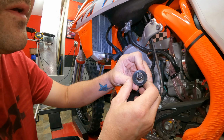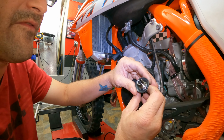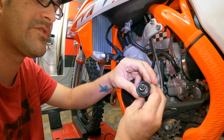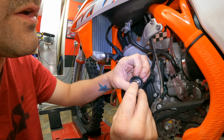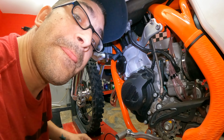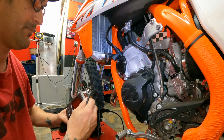I do run my bike pretty rich. Don't care about that. I'd rather have it rich than lean any day of the week and spit and smoke. I'll just repack my silencer. It's no big deal. But you can see right there, I've got no touching, no nothing like that. It doesn't look like the electrodes melted down or anything. So let's go ahead and get this bore scope in here and see what we can find.